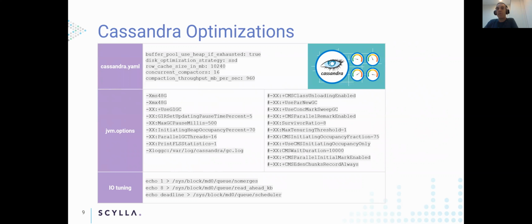So let's talk about the optimizations we did in each of the databases. It's no secret that Cassandra out-of-the-box performance leaves much to be desired. Cassandra requires quite a bit of tuning to get good results. Based on the recommendation from DataStax and Amy Tobey's guide to Cassandra tuning, we applied the following optimizations to the Cassandra cluster. We used a G1GC garbage collection. We set the heap size to 48 gigabytes. We set the optimizing for SSD to true. And we increased the compaction throughput to 1 gigabyte per second.